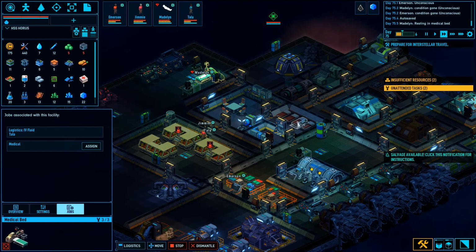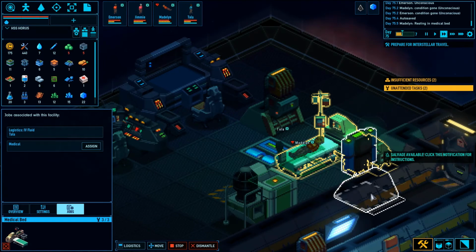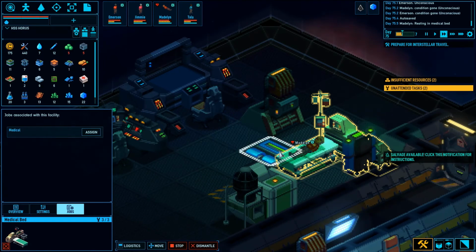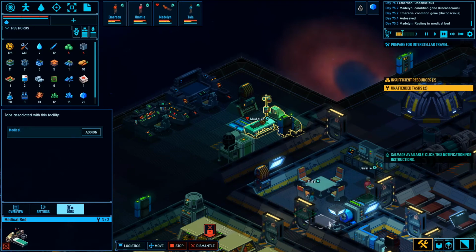She's going to go get food instead. Maybe she's bringing her some food. Maybe that is IV fluid she's carrying. No, it looks like she's bringing her a tray of food. That was nice. Maybe it was IV fluid. Yeah, I guess it was IV fluid, which we're down 1 now.